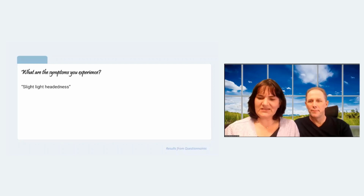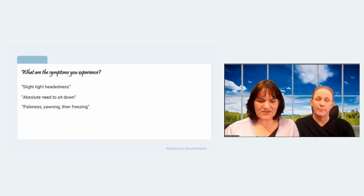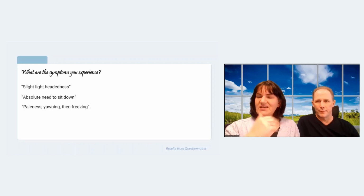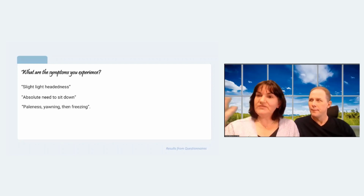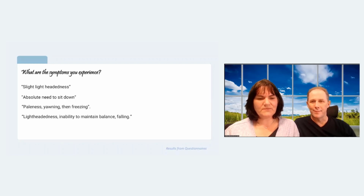So slight headiness, absolute need to sit down, paleness, yawning, then freezing. So there's a certain connection here. Freezing shows up twice, which means the feet feel glued to the floor. So you can imagine if the person stands up, there's a loss in terms of even cognition. Cognition is related with this freezing as well. So I would probably link it through there, although we do not know. There's not research to it, and I think there should be.